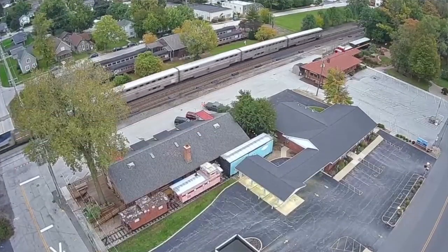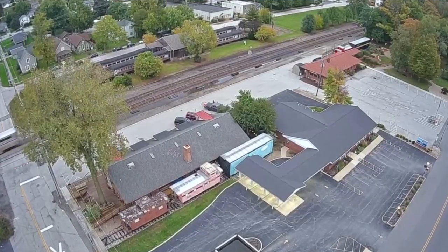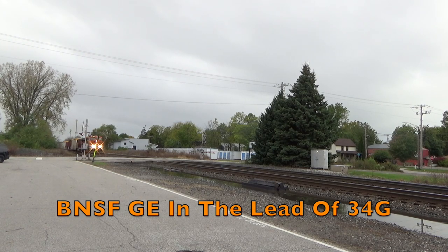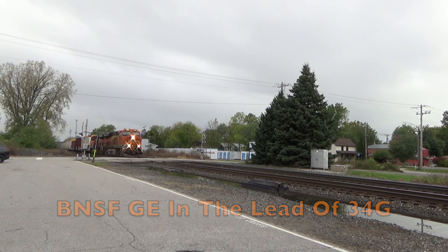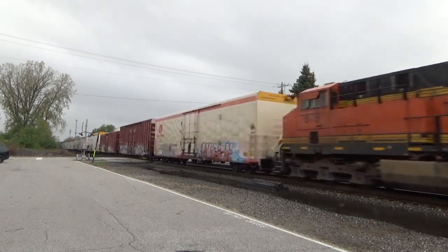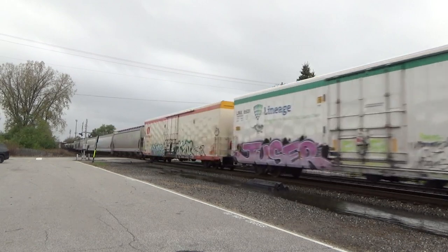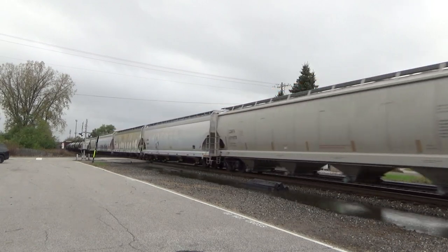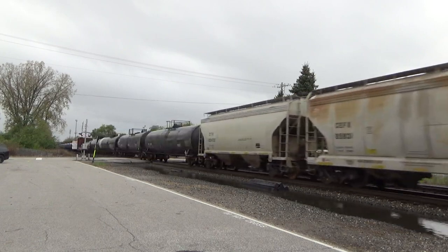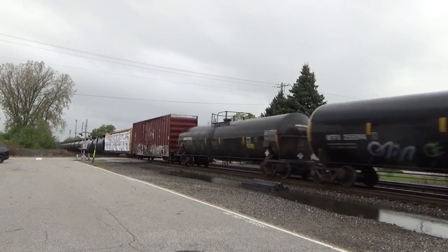Well, the crew of Amtrak 29 would end up being so friendly to me that they gave me a horn show. But that was very cool. Amtrak 29 would come from Washington, D.C. to Chicago, Illinois. Two BNSF GEVOs would end up taking the lead of an Elkhart bound manifest from Chicago, Illinois. This would be 34G. So, he is flying.